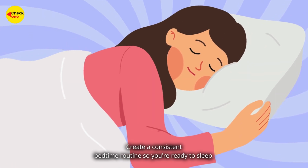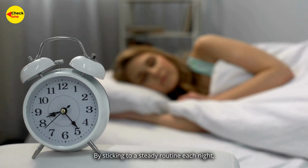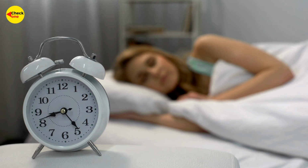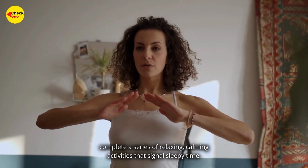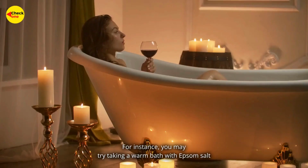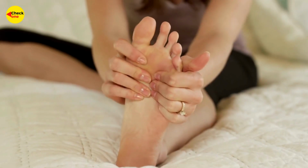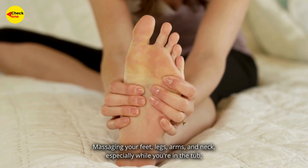Create a consistent bedtime routine so you're ready to sleep. By sticking to a steady routine each night, you can essentially train your body to be ready for sleep. For about 1 hour before going to sleep, complete a series of relaxing, calming activities that signal sleepy time. For instance, you may try taking a warm bath with Epsom salt and up to 20 drops of lavender essential oil. Massaging your feet, legs, arms, and neck, especially while you're in the tub.